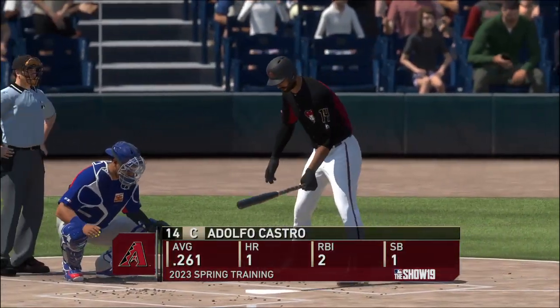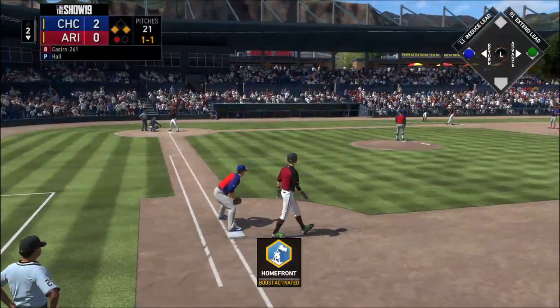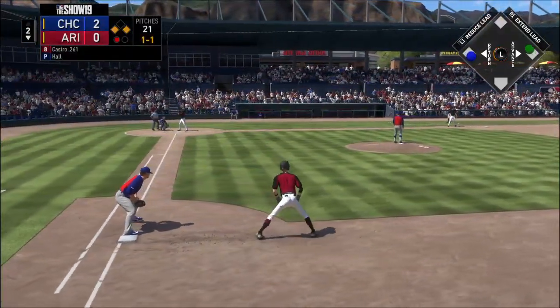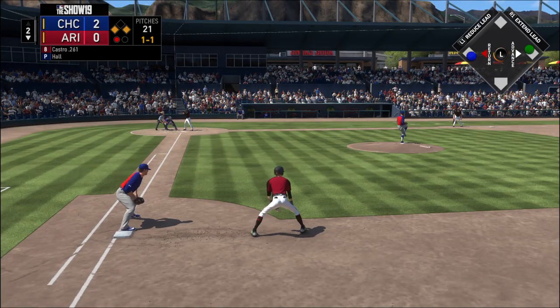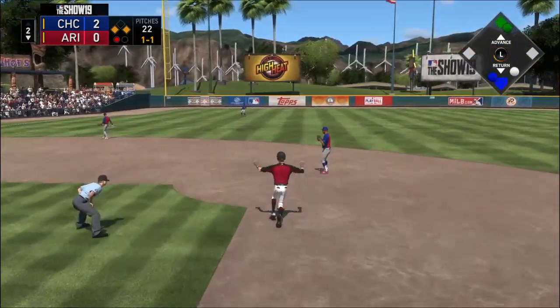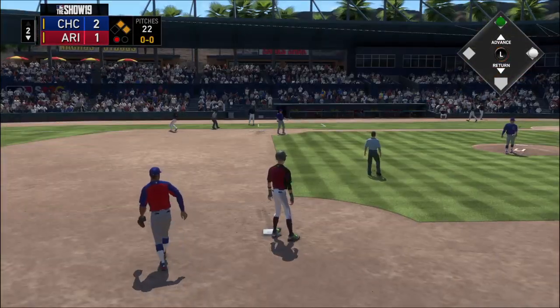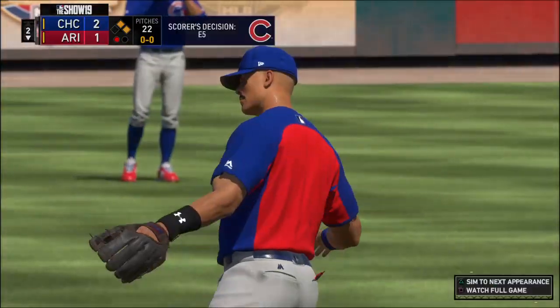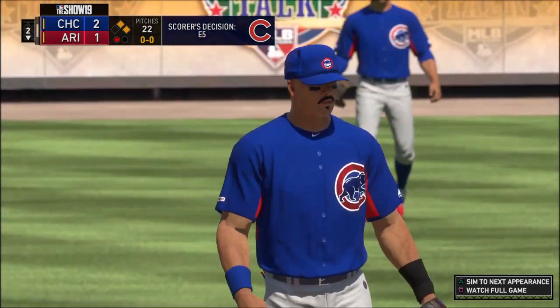Stepping up now, Adolfo Castro, and there are runners at the corners now. Adolfo Castro. The 1-1. This one's down to third. Oh, and it eats him up a bit. And the recovery won't be in time as he'll beat the throw to first. So you can mark that one down as an E5, and I'd bet he'd like to have that one over.